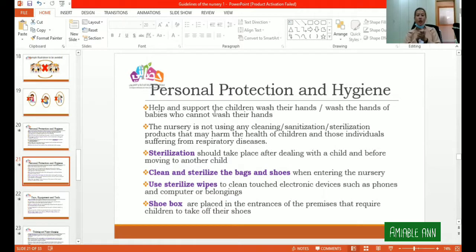Shoeboxes are placed at the entrance of the premises, which require children to take off their shoes. We already have boxes for each child, labeled with the child's name, for the children's shoes only, right?